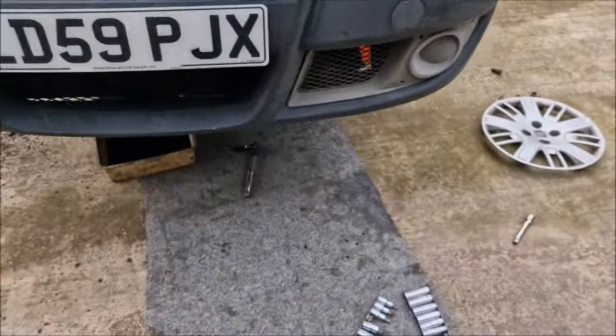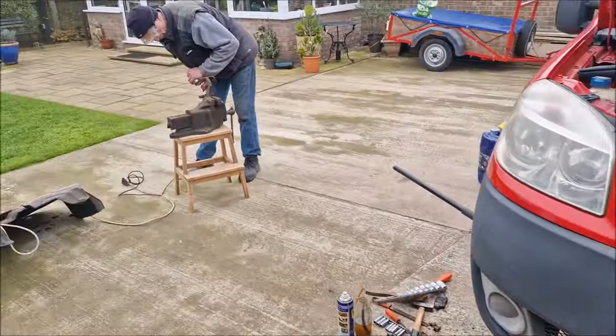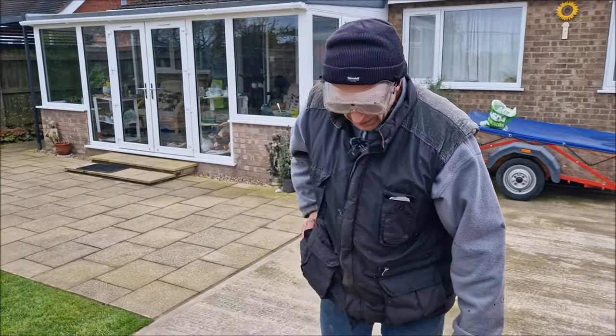Right, need to get the gloves off. Need to get that tool all cleaned up. Need to get that all empty. What have you done there? What have you done that for? So the pads slide in and out freely.